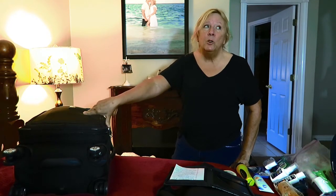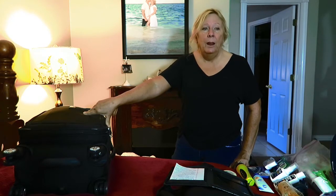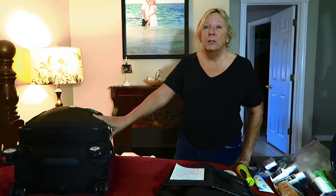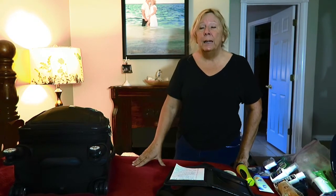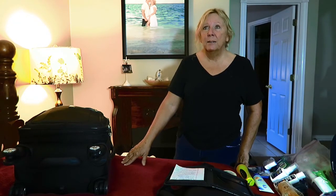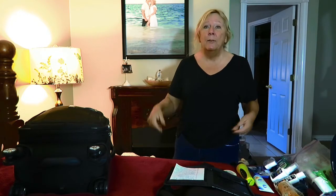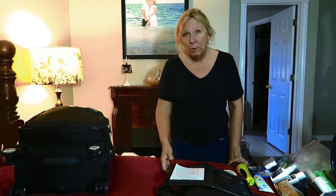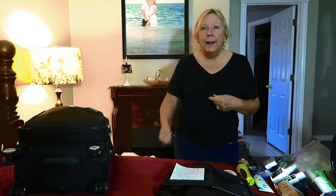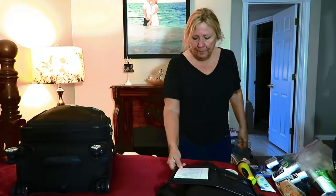Underwear, you can wash underwear in the sink in your room and then put them out on your balcony to dry. As long as it's a good sunny day, they'll dry pretty quickly. Just make sure that you anchor anything that you put out on the balcony to dry, because a breeze can come up pretty quickly, a storm can blow in, and if you're not at your room, your stuff's going to end up wherever it's going to end up. So make sure you anchor it, either tie it down, put something heavy on it, but anchor it so it doesn't blow off your balcony.